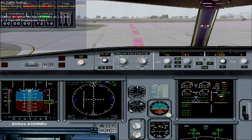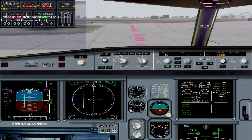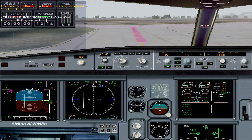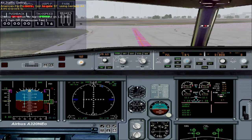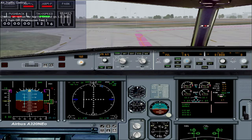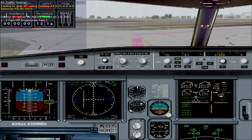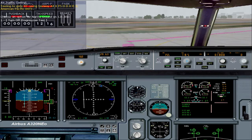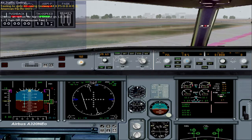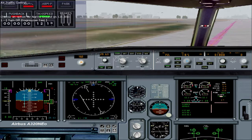Narita ground, American Pacific 8473, request taxi to the gate. American Pacific 8473, taxi to the gate 907, using taxiway Alpha 4 Alpha, Papa 5 Oscar Delta Hotel Romeo Golf. Taxiing to gate 907, using taxiway Alpha 4 Alpha, Papa 5 Oscar Delta Hotel Romeo Golf. American Pacific 8473.